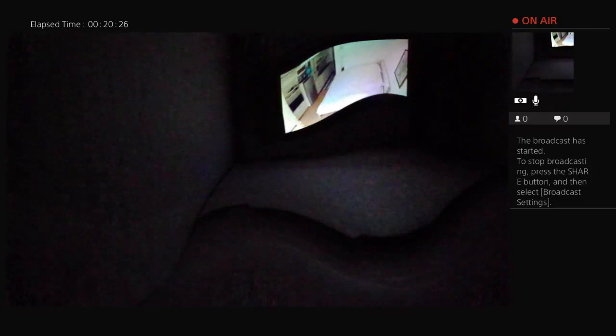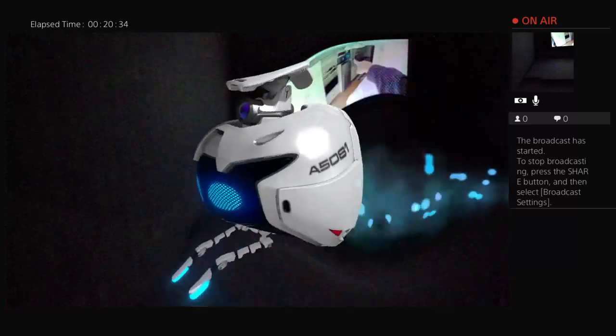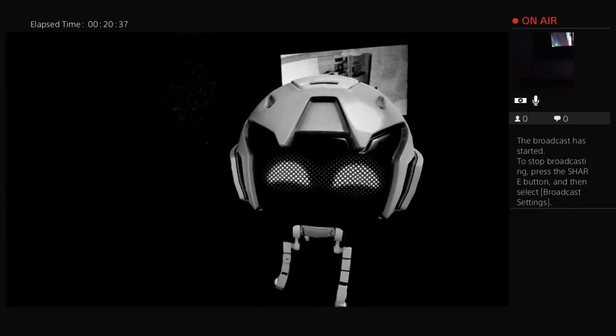Now let's take one more look at my apartment from the top of the stairs. $300 a month, guys. All utilities included except for electricity and the drinking water up on top there. Let's go outside.